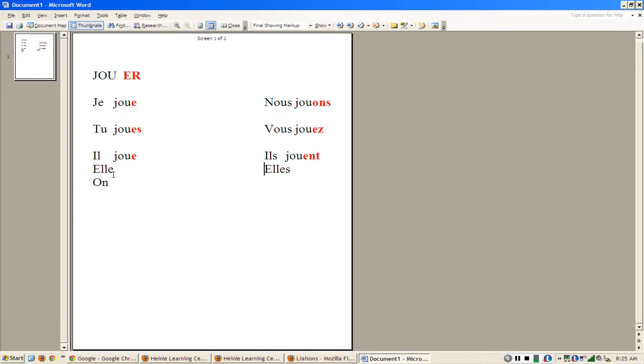In fact, it sounds the same. Il joue, ils jouent, sound the same. So let's just hear how a conjugated verb sounds. Je joue, tu joues, il joue, elle joue, on joue, nous jouons, vous jouez, ils jouent, elles jouent.